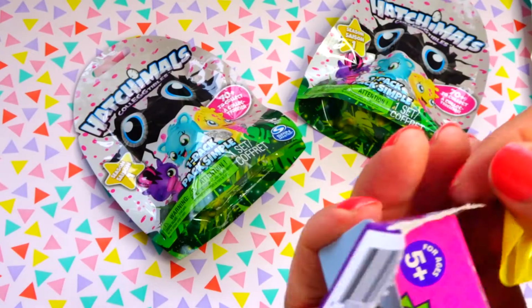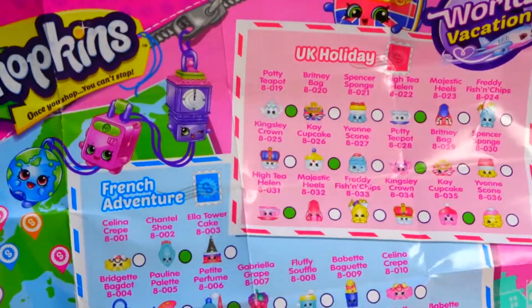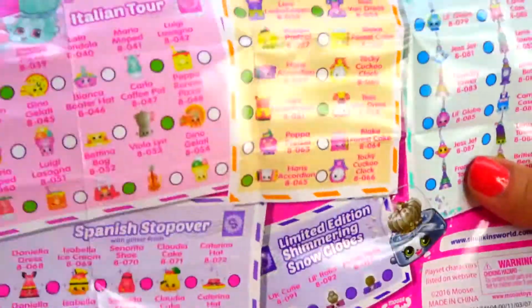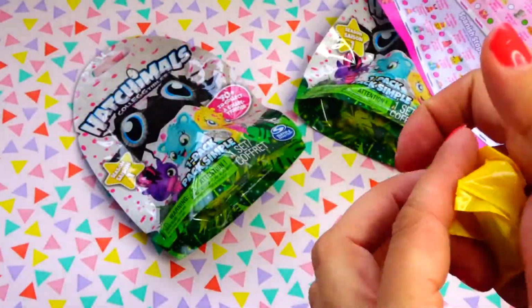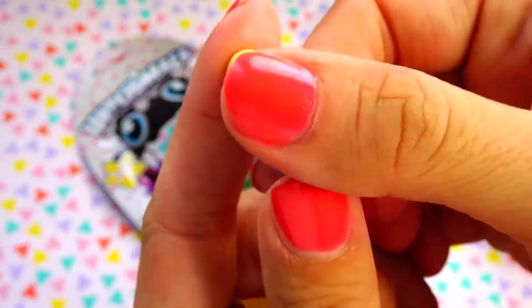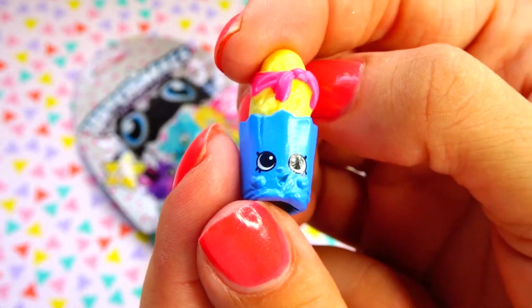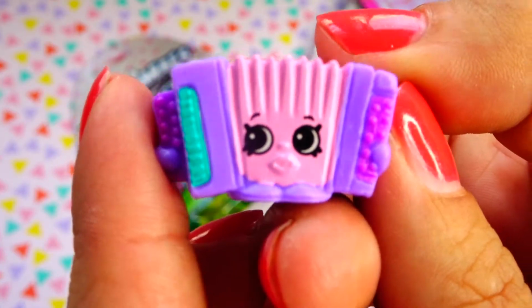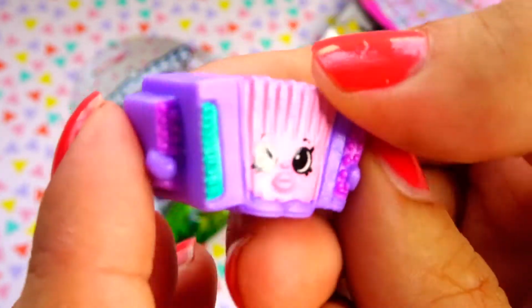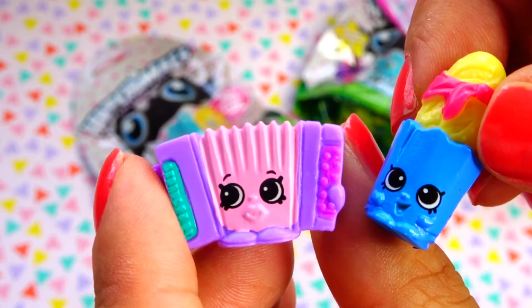Ooh, I haven't opened these up in a while. So let's see the checklist. Here's World Vacation. Oh, looks like we got Baby. She's really cute. I love her. Ooh. And next up, we have Hands Accordion. So these are the two that I got. Look how adorable she is.